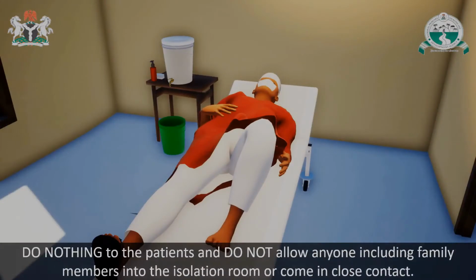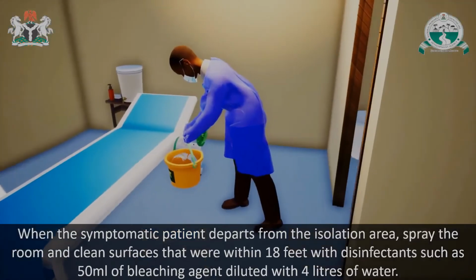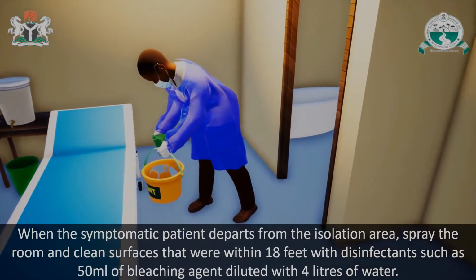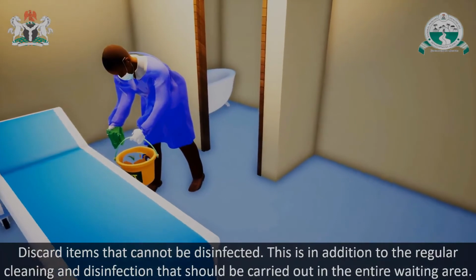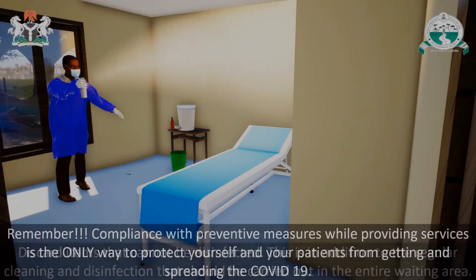Do not allow anyone, including family members, into the isolation room or come in close contact. When the symptomatic patients depart from the isolation area, sprays the room and clean surfaces that were within 18 feet with disinfectants, such as 50 ml of bleaching agent diluted with 4 liters of water. Discard items that cannot be disinfected. This is in addition to the regular cleaning and disinfection that should be carried out in the entire waiting area.